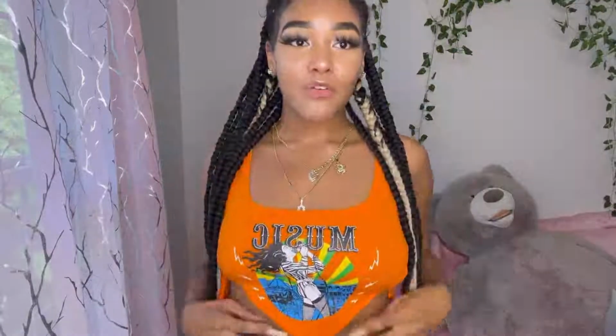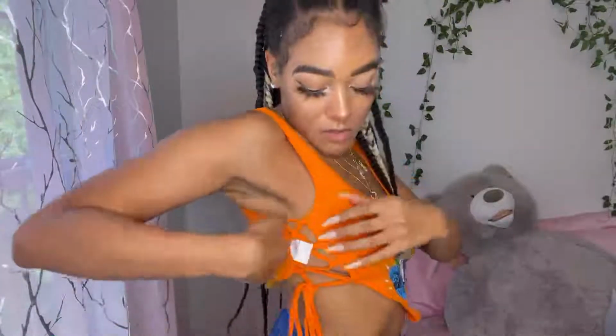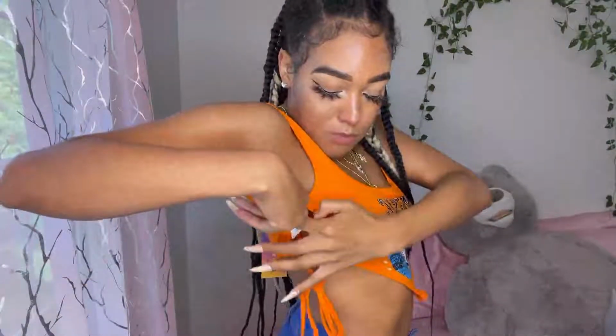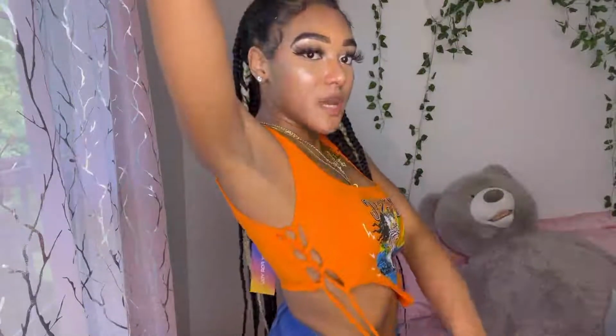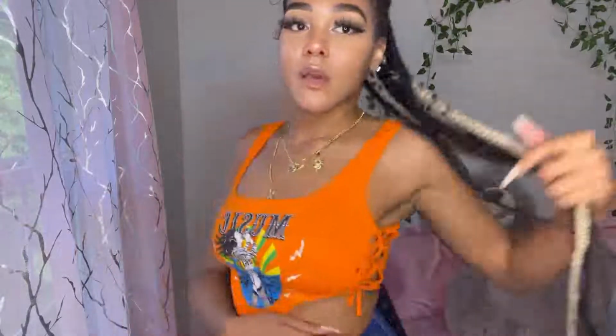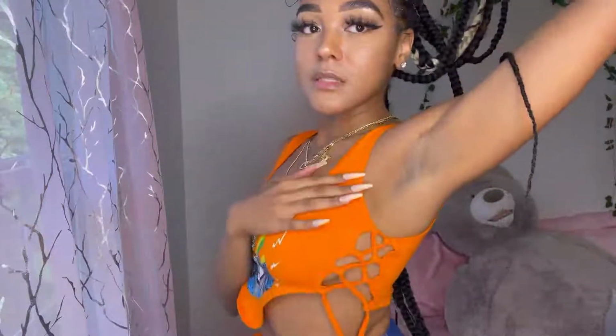So I'm gonna start off with this top. It's this cute little crop top with this triangle in the front, and the back is just shorter. And it also has, oh, let me get the tag. All right, there we go. And the sides have this crisscross string type thing, and you could pull it, tighten it, or loosen it however you want to do it, but this is how it looks.